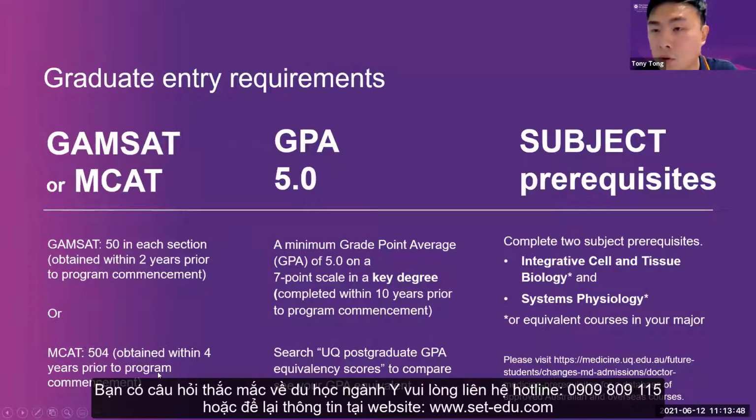If you're in Vietnam, just choose whichever one is more accessible to you if you want to do the graduate entry. GPA requirement is 5.0 out of 7. This is the standard to go into the MD degree. Again, you need to complete the two prerequisite subjects I just mentioned. If you're studying a bachelor degree in Vietnam, you need to get your course outlines ready. Just make sure your course outlines show that you have already done these two subjects. Otherwise, you have to find a way to enroll in these subjects to meet the prerequisite.